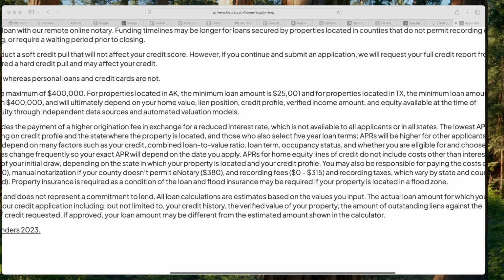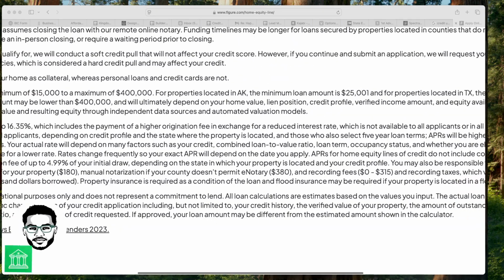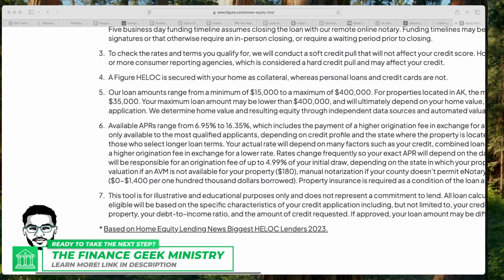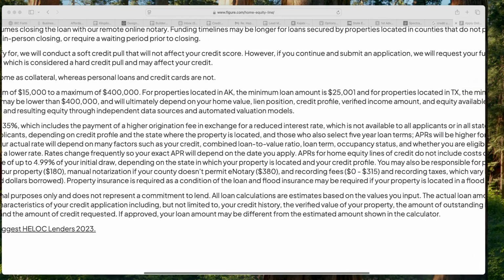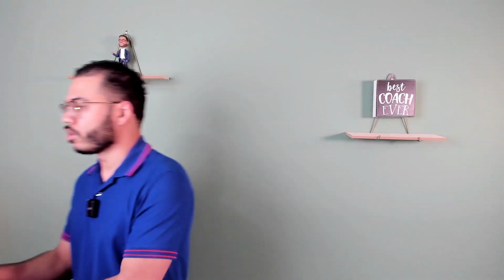You may also be responsible for paying closing costs. 180, 380, 315, 1,400 per $100,000 borrowed. Oh my goodness. So if there's any velocity banking practitioners or content creators promoting this product, can you please stop? That is not an efficient product, and you know better. Don't do it, okay?